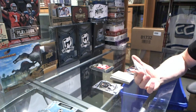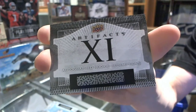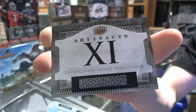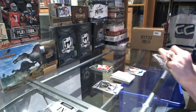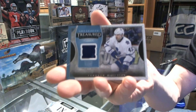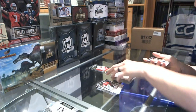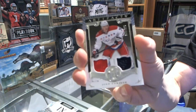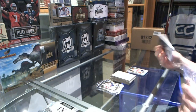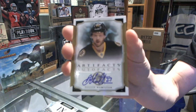And we've got an autographed rookie redemption card number 11. So that will be random between everybody. Autographed rookie redemption number 11. We've got a treasured swatches for the Toronto Maple Leafs, Nazem Kadri. We've got a dual jersey number to 125 for the Washington Capitals, John Carlson. And we finish with an auto fax for the Boston Bruins, Dougie Hamilton.